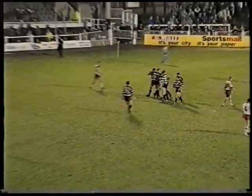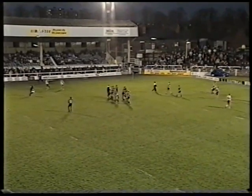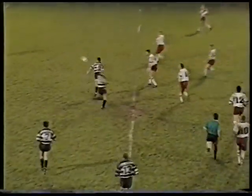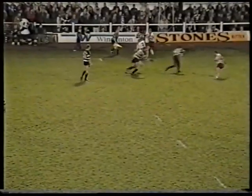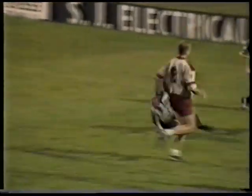And here's a clear run for Paul Sterling, who's had a bit of a try drought in recent weeks, Brian. But what an important score. Oh, very, very important. Puts Hull right back in the game. It's 16-12 with a kick to come. Not too difficult a kick. Very, very important. The Hull scored first in the second half, and they did.